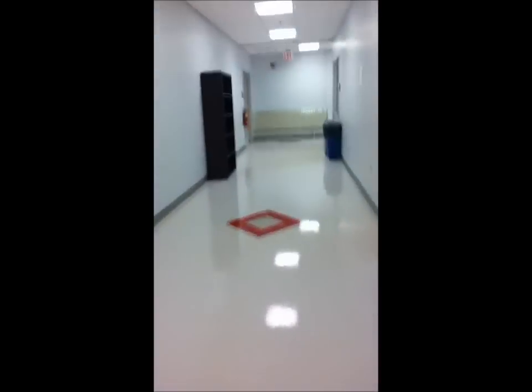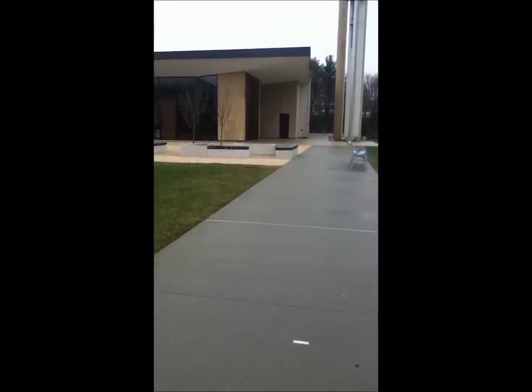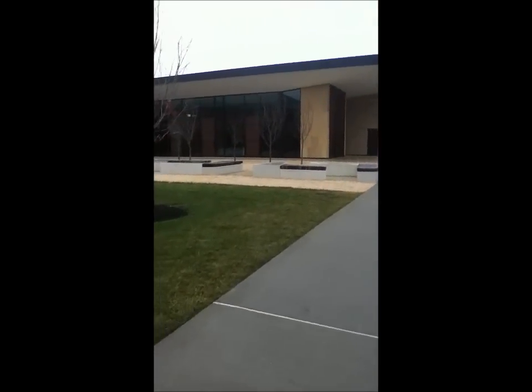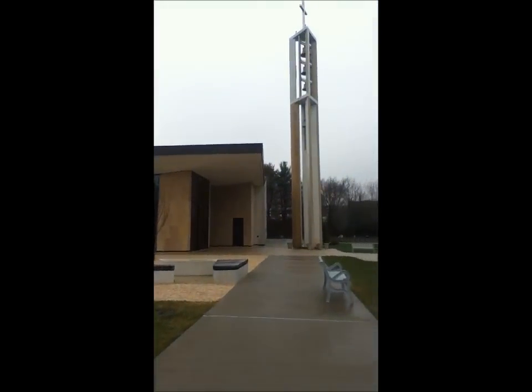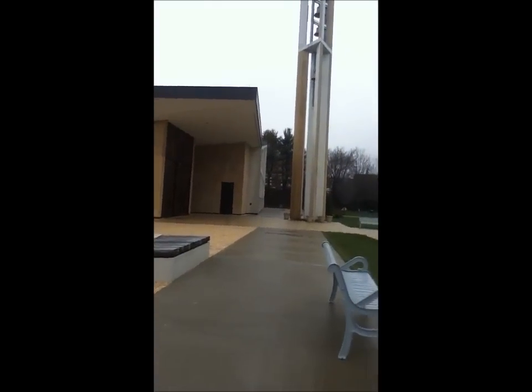My shoes are probably making a ton of noise. I should have sound checked that. Oh, there actually is a class in there. So that's just one section of hallway. Alright, so like I said, they're all just connected. I walked out of the history building, science wing, and we ended up right back by the chapel where we were before. So we're just gonna go around this square.